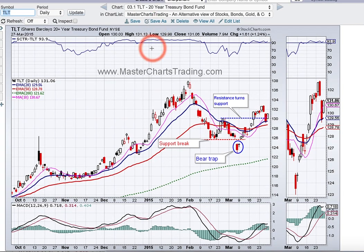Next, let's look at bonds, TLT, the 20-year Treasury fund. Several weeks ago there was a bear trap, and then we did re-enter the market, I believe somewhere around here. So this is a bullish security, a strongly bullish security. This is the 200-day moving average, and look how far the price went above it. It was definitely overbought here, so it corrected.